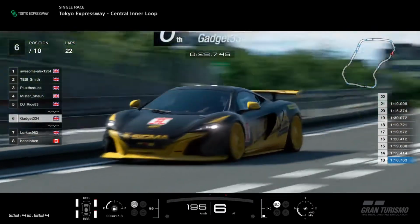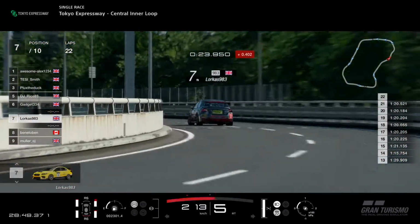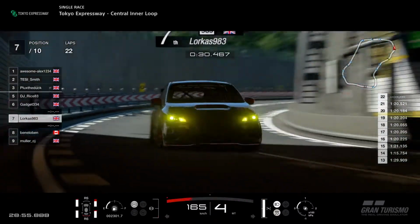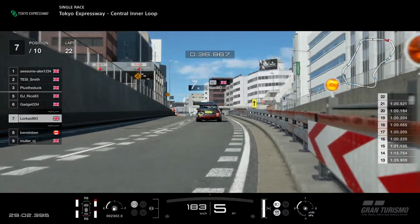Gadget has a few scratches on his car as well, so he's been pushing the limits and scraping the wall. Oh, and we see Lorcas with some rare aero damage. Let's hope it doesn't affect him too much. Speed isn't as important on this track as handling is.